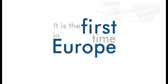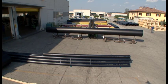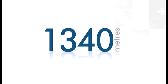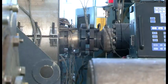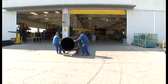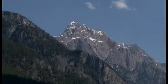It is the first time in Europe that a pipe has been produced in high-density polyethylene in these particular dimensions. In the factory of Nupigeco at Castel Guelfo in Bologna, 100 lengths of pipe were produced for a total length of 1,340 meters. This job demanded the use of the company's extruders for 8 consecutive days, 24 hours a day. Only after passing the rigorous laboratory tests was the piping loaded on the lorries that will take it from the city up to the Dolomites.